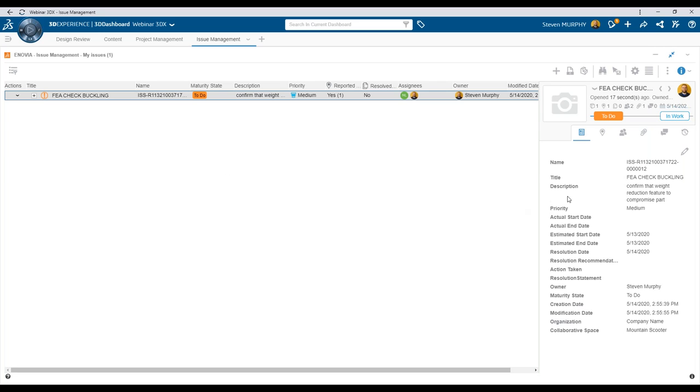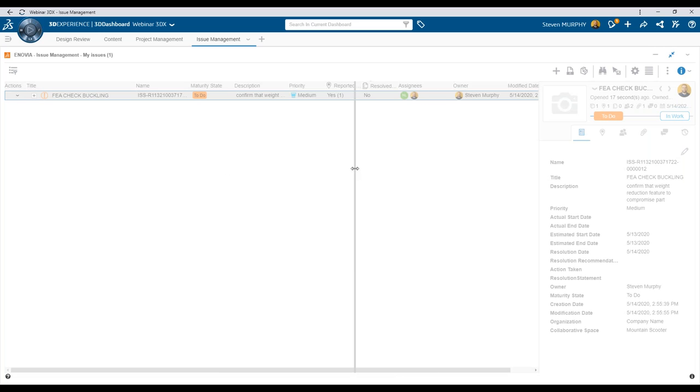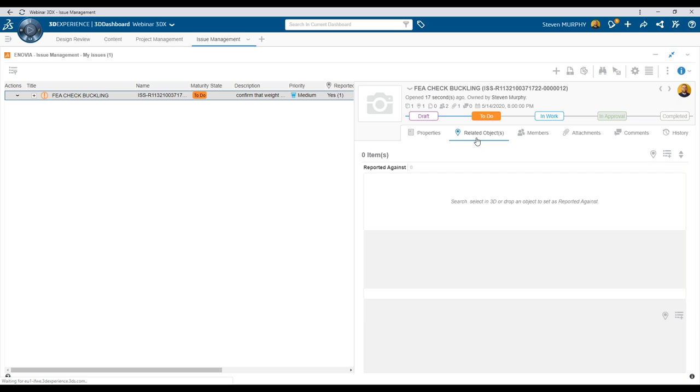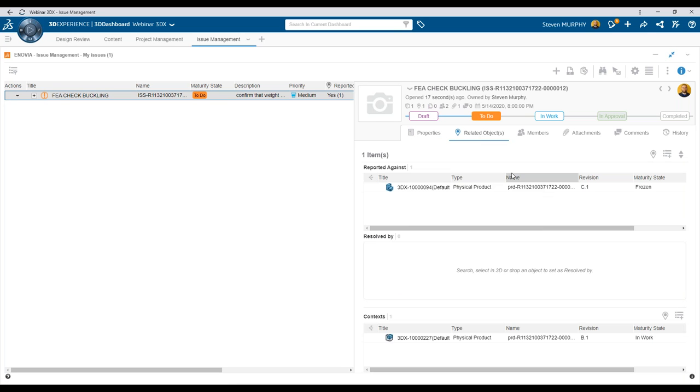So, here's a potential risk. Here's a problem. I can change the state if it's in work, or if it's pending approval, then I can approve it. It has all the information for him here so that he doesn't need to go hunting and pecking. You don't have to waste any time in that matter. And then under resolved by, you can put the simulation file right here. So once you run the simulation, you can confirm, yes, it works, and provide that data.